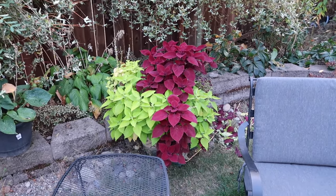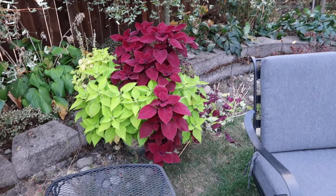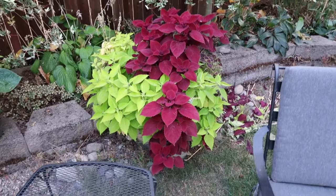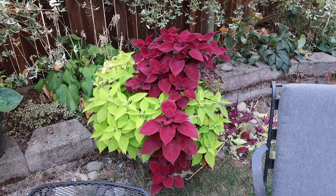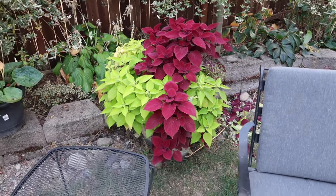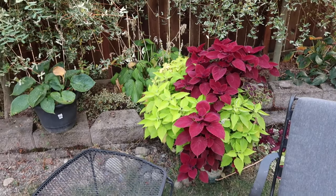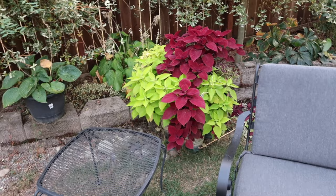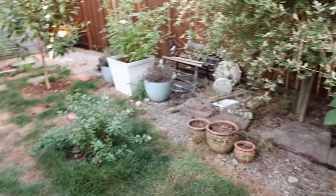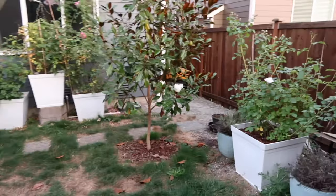It's been a warm fall, so my coleus is still surviving and thriving. This is one of those plants that people grow for their interesting foliage, very attractive. But as soon as temperature drops into the 40s, they're not going to survive. And temperature is about to drop here in a week or so. And well, let me show you this one.